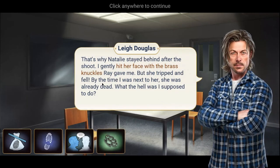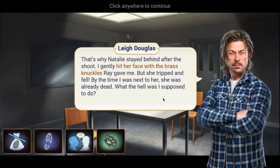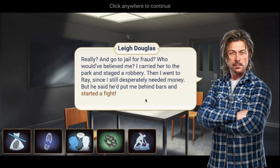That's why Natalie stayed behind after the shoot. I gently hit her face with the brass knuckles Ray gave me, but she tripped and fell. By the time I was next to her, she was already dead. What the hell was I supposed to do? Maybe call the police? Really? And go to jail for fraud? Who would have believed me?